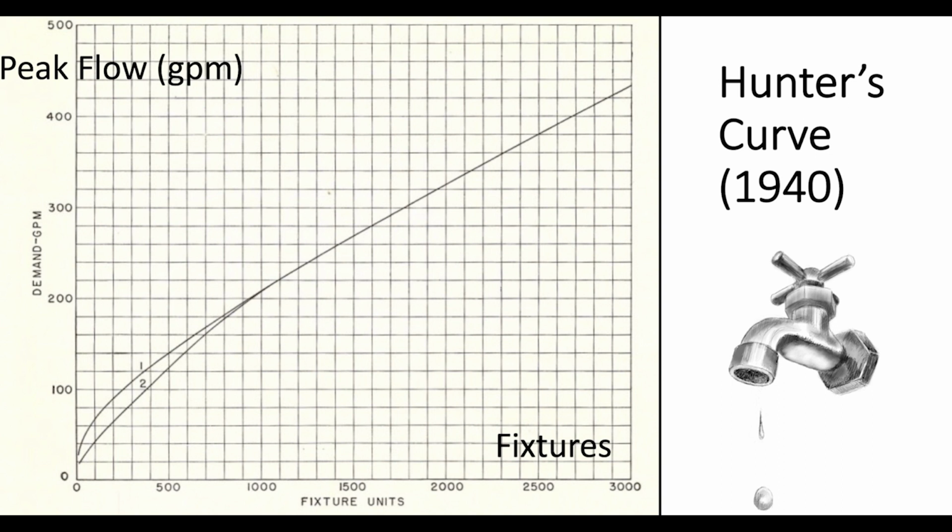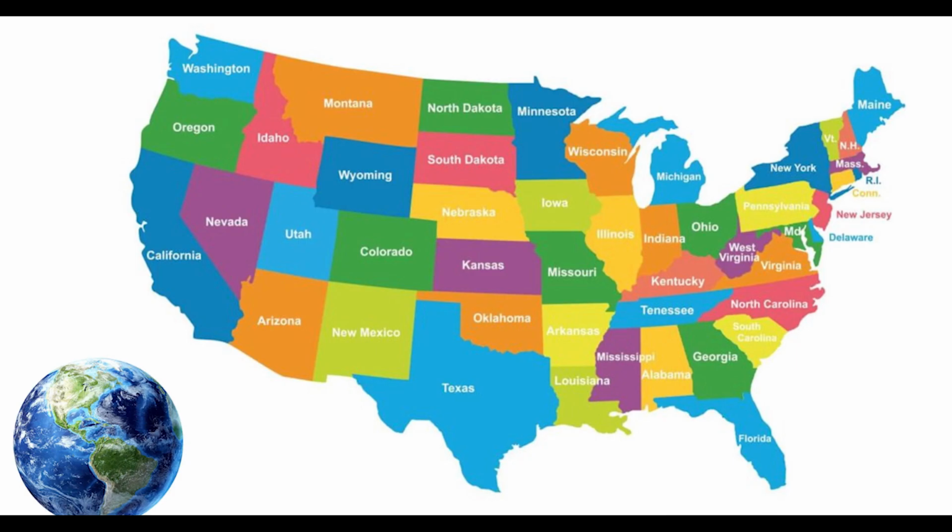Okay, great. So that's Hunter's curve, which provides an estimate of the peak water demand in a building, probably the single most important parameter that we have. Hunter's curve has been adopted by all the state plumbing agencies from coast to coast, and in fact, it's been adopted by most countries across the planet too.